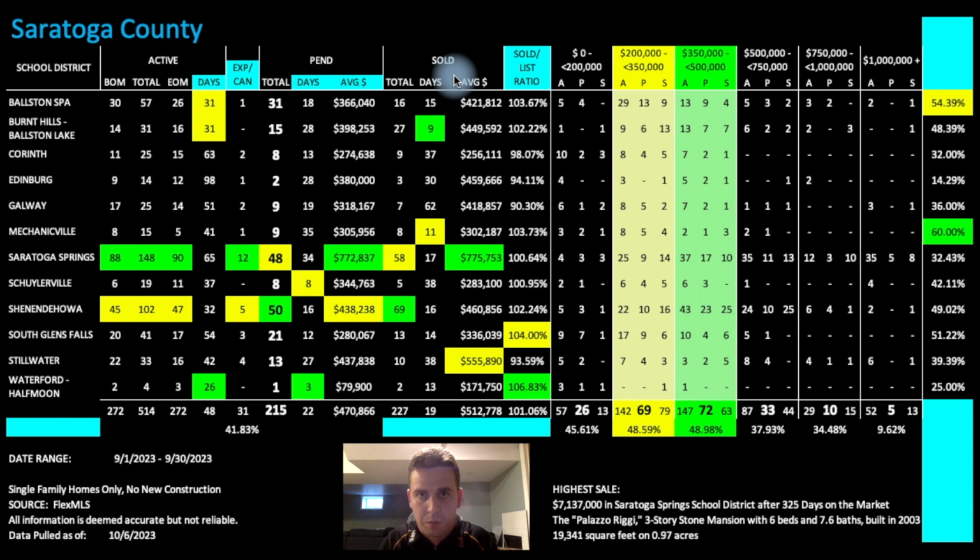Sold numbers are important because they tell us what everyone else approved. Just because the buyer and the seller agreed that, hey, this is what we're going to do, doesn't mean that it's going to go through. The attorneys have to sign off on it. It has to clear inspections. The bank has to sign off on it. It's got to clear title. It's got to do all of these things.